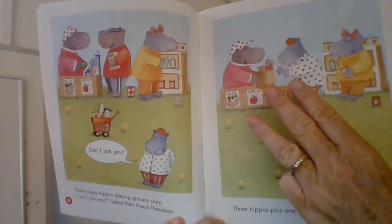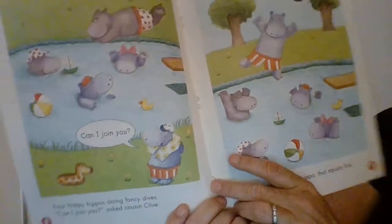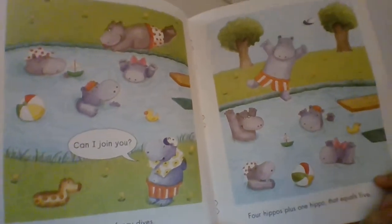1, 2, 3, 4. 3 plus 1 makes 4. Good job, friends. Oh, look at how they're having fun.